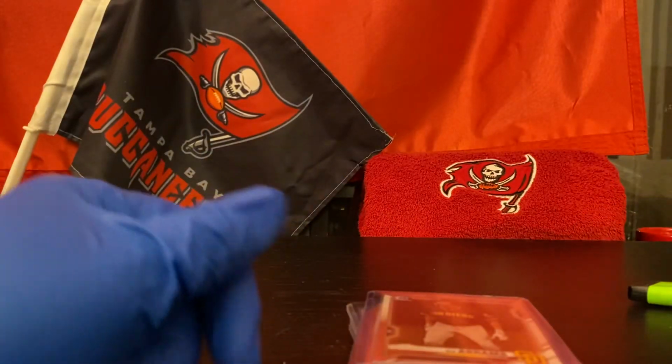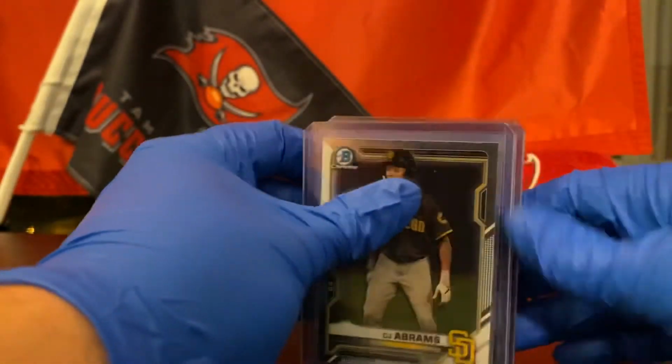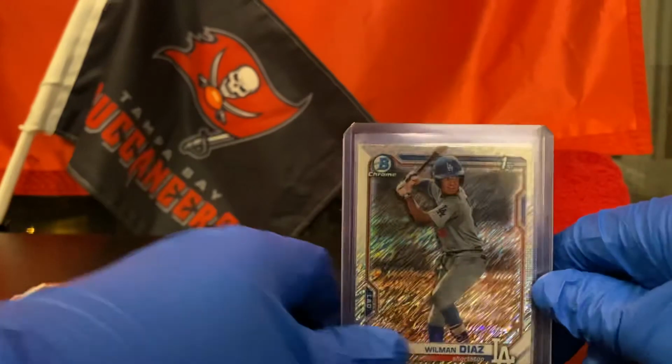Got some other ones here I'm going to sleeve up as well. But those were the nicer hits of the box. Not bad. Not bad at all.